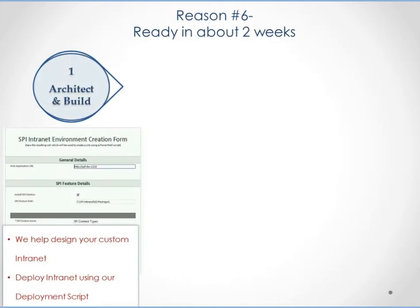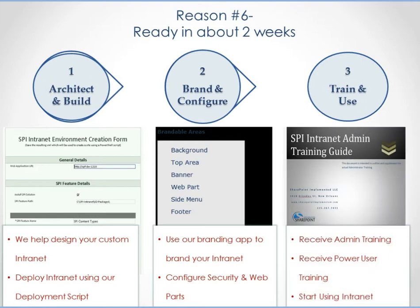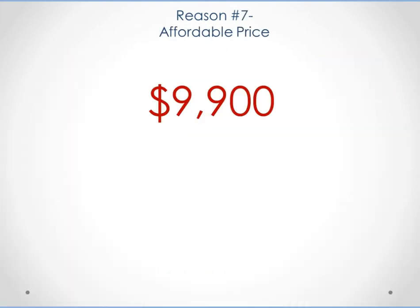We have a simple 3-step process. We first architect and build using our automated generation of SharePoint intranet. Then we brand and configure, and we train so you can start using the intranet. All of this at an affordable price.